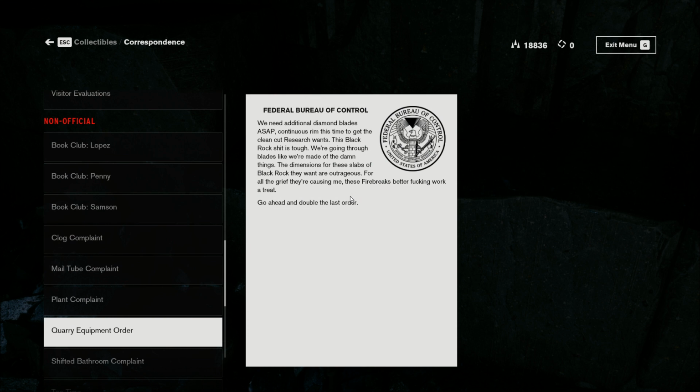We need additional diamond blades ASAP. Contiguous rim this time to get the clean cut research wants. This Blackrock shit is tough. We're going through blades like we're made of the damn things. The dimensions for these slabs of Blackrock they want are outrageous. For all the grief they're causing me, these fire breaks better fucking work a treat. Go ahead and double the last order.